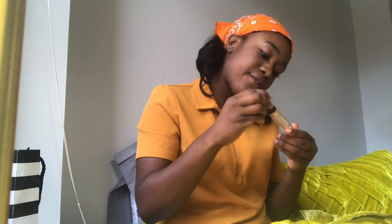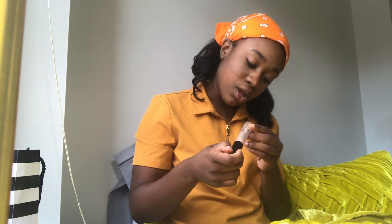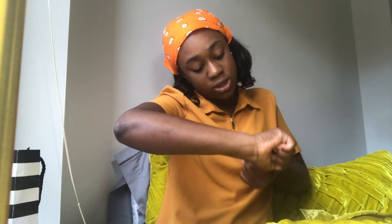Go back and blend everything. Now for the gloss, I have this e.l.f. drugstore gloss. It's a lip plumping gloss. Mackenzie bought me. It's called Champagne Glam. It is very nice. I like natural lips, but I like to add a little pop and shimmer in there.